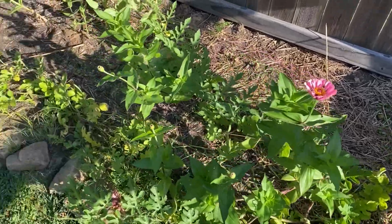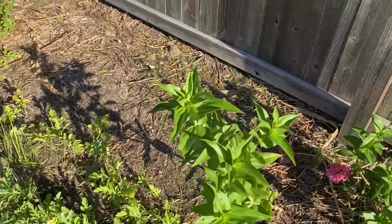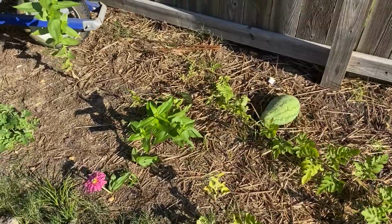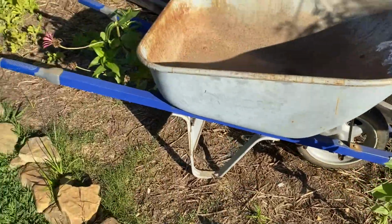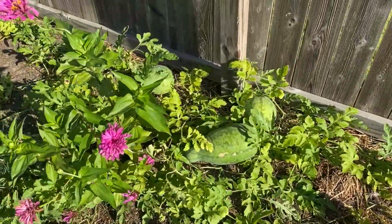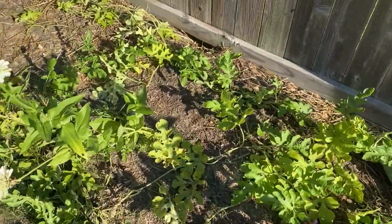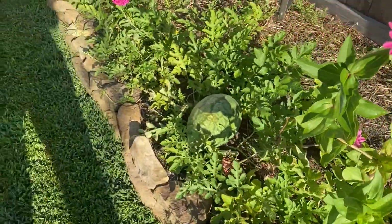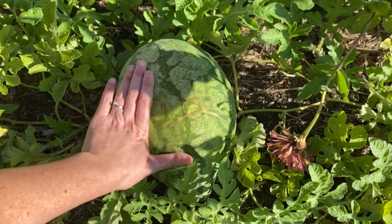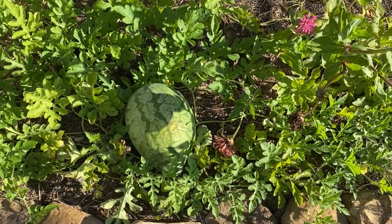And then over here we have our watermelons. We cut down the sunflowers, and then we're allowing the watermelons to kind of grow here. There's one there, and then we have several back in here. This is where our yard slopes, so this area stays a little bit more wet than normal. And so I've got a big one right here. It's not ready yet. We'll see.